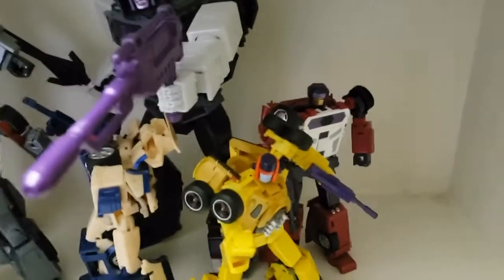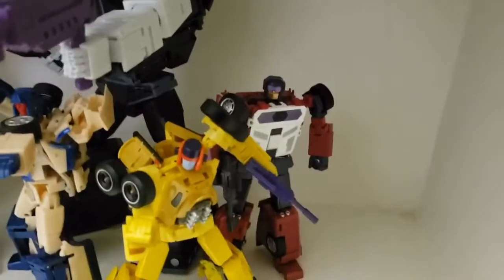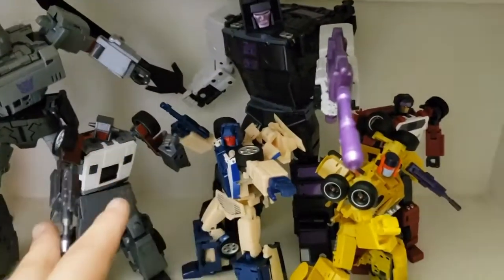But I do have a few more series that are coming out very soon as we speak. I've been working on those for a couple weeks. So yeah. But these four here have been really good figures.